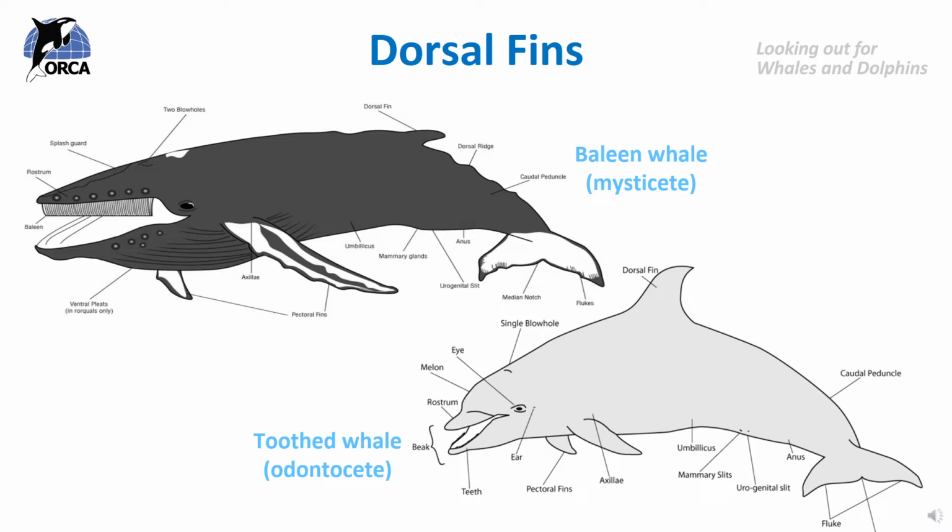One of the adaptations that whales and dolphins have evolved to have since leaving the land is their dorsal fin. This is the fin that is found on top of their backs. On a dolphin, the dorsal fin is usually big compared to the rest of their body and is in the centre of their back. On a large whale, the dorsal fin is usually quite small compared to their bodies and is located further back on the whale's back, nearer its tail than its head.